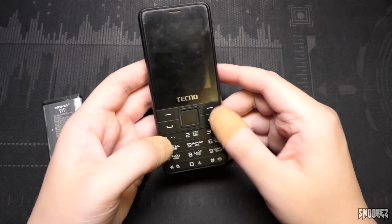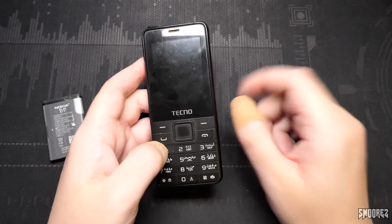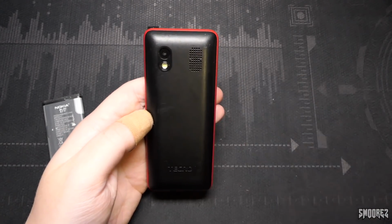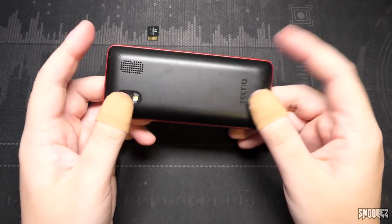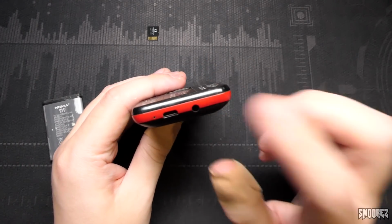But yeah, Tecno, D-pad, option keys, call end, the numeric keyboard with Arabic lettering on it, which when I did reset this, it came up in Arabic, and I went, oh boy, how am I going to reset this back to English? I somehow found out. On the back, we do have our rear camera, which should be a 0.3 megapixel camera, our speaker, LED flash, the Tecno branding, and it is in a cool red and black color scheme, which is kind of nice. And at the bottom, we do have a micro USB port as well as a headphone jack.